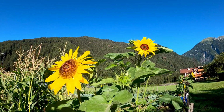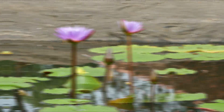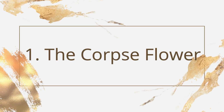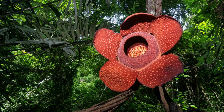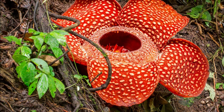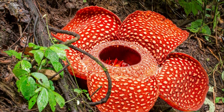Check out plants that grow big and huge flowers and add them to your garden to surprise your guests with their enormous blooms. Number 1. The corpse flower. Also popular as the giant Padma, this flower is native to the rainforests of Indonesia and can grow 3 to 4 feet wide. The bloom emits a repulsive odor like rotten meat.